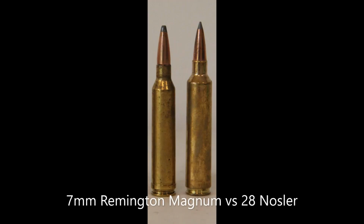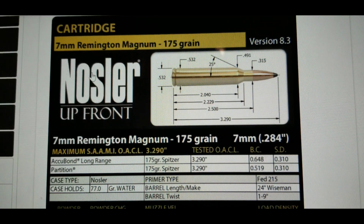Tonight, by the fire, I'm going to be comparing the 7mm Remington Magnum versus the new 28 Nosler. Let's start off with the very popular, the most popular 7mm cartridge, the 7mm Remington Magnum.